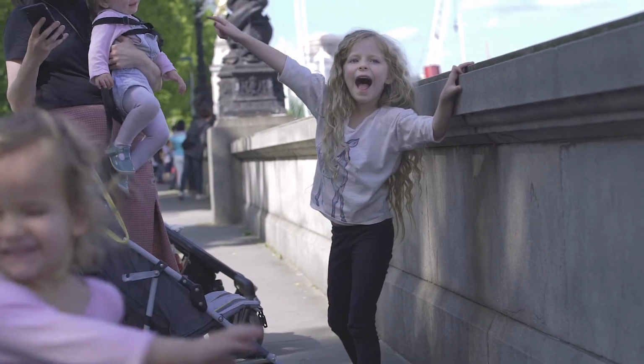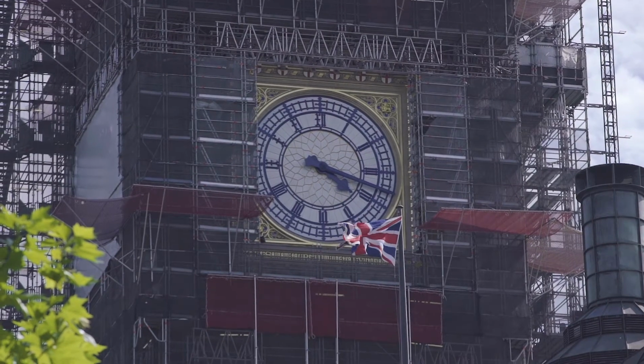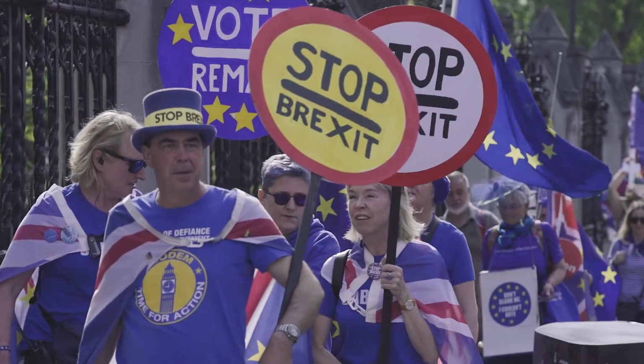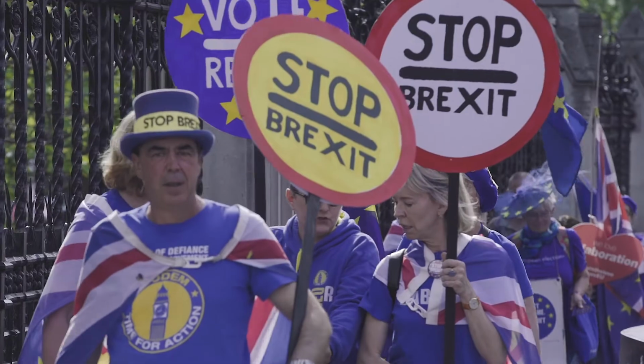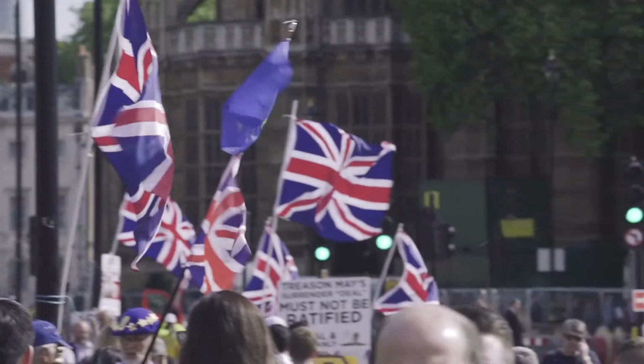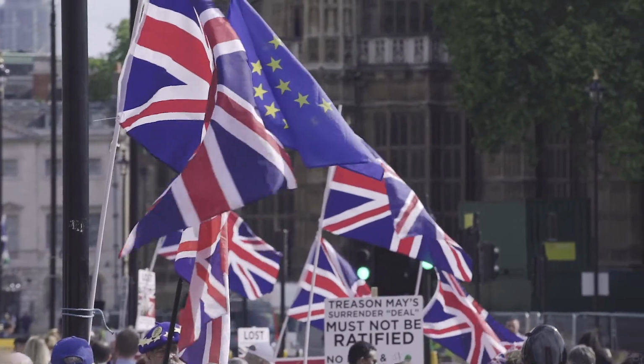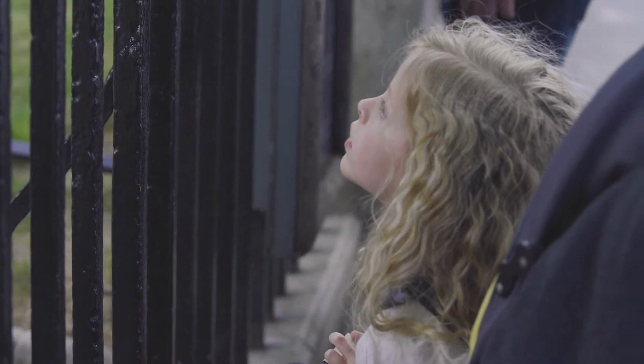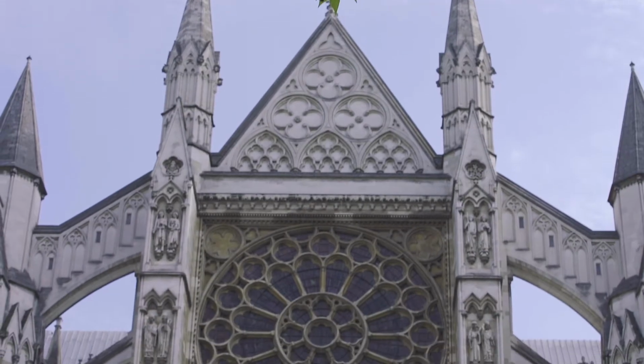Eleni was so excited to see Big Ben. It's under construction right now and will be for the next few years, but it was just such a treat to see it and to have the face of the clock shining out. That was just one of her favorite moments. She was in absolute awe and wonder, and to see it in her eyes was just a real treat for us.